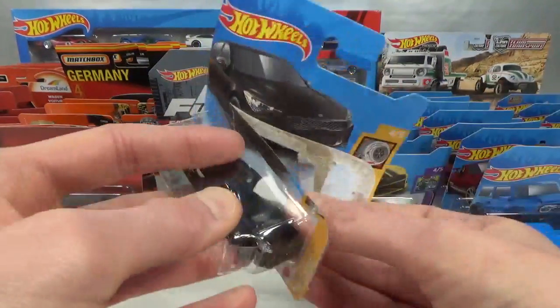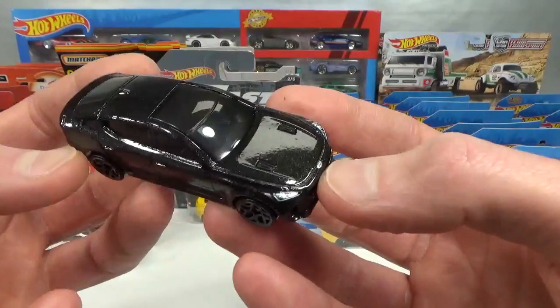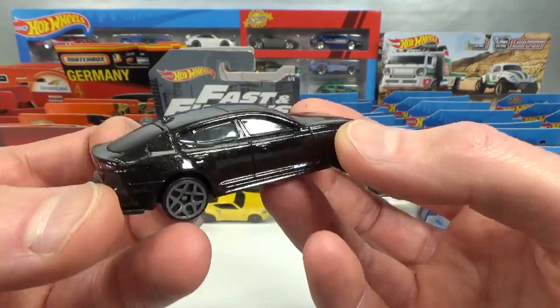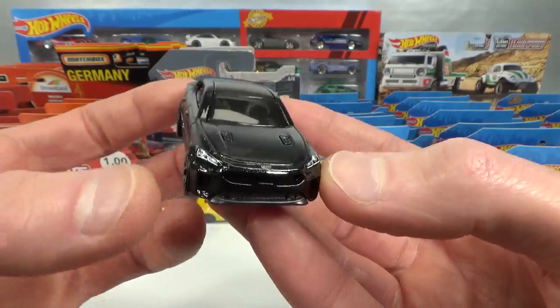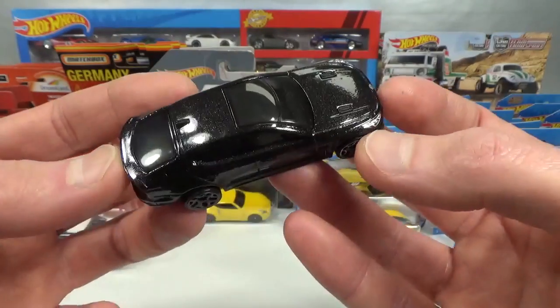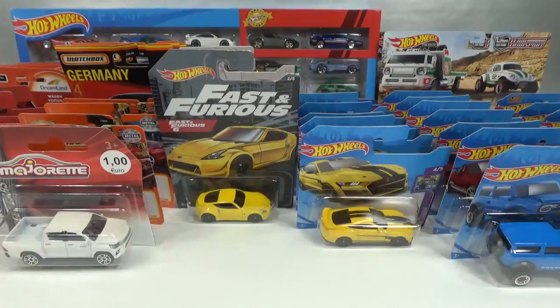So very nice casting. It's a good thing that it's a metallic black and not just a solid black. Makes it a little bit more appealing, even though it's still pretty boring looking to me. But you know, that's just my own preference.